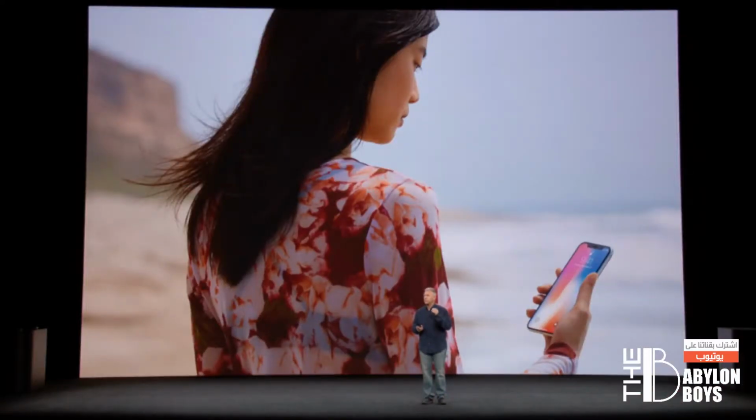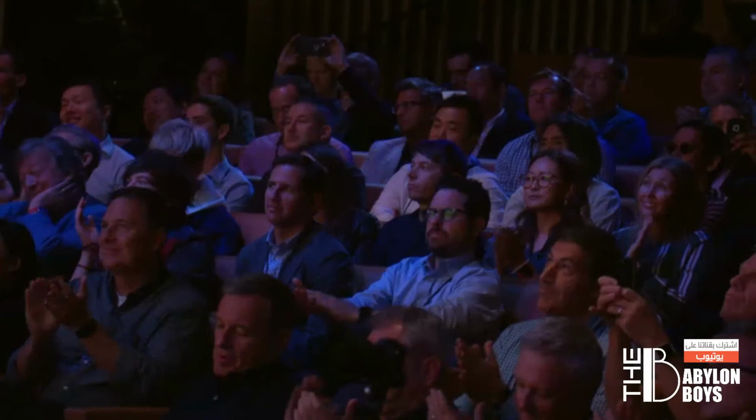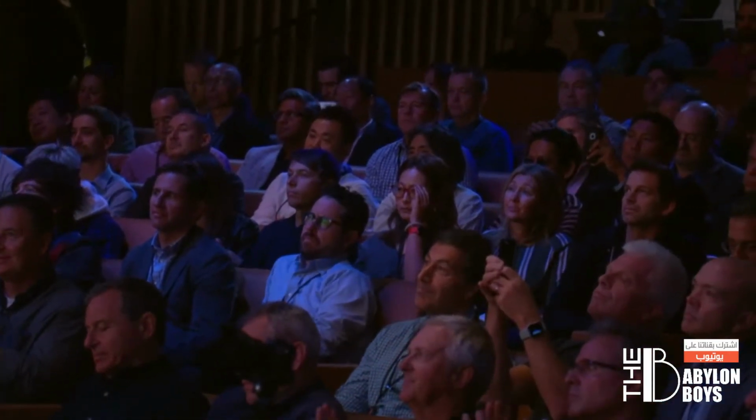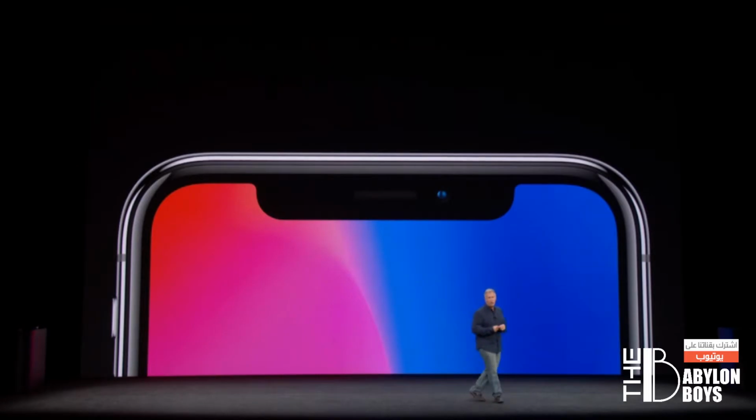With iPhone X, your iPhone is locked until you look at it and it recognizes you. Nothing has ever been simpler, more natural, and effortless. We call this Face ID. So Face ID is the future of how we will unlock our smartphones and protect our sensitive information. To make Face ID possible, it took some of the most advanced technology we have ever created.